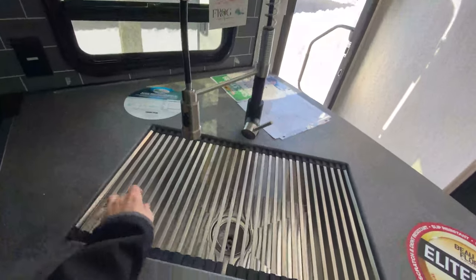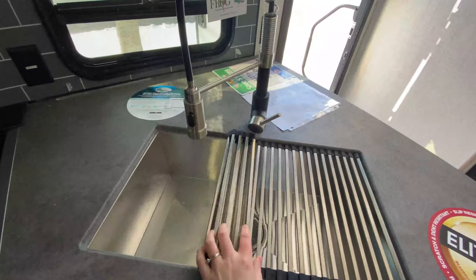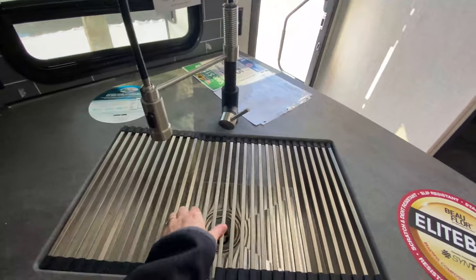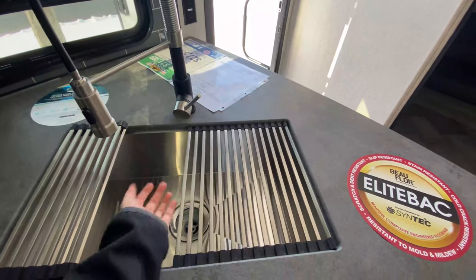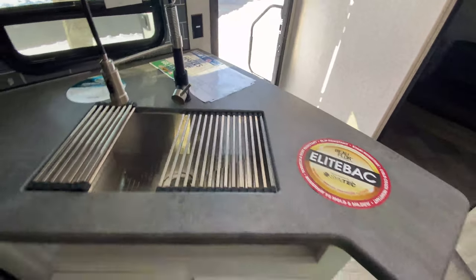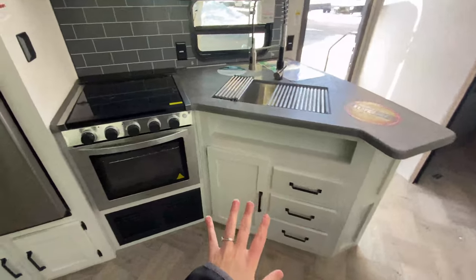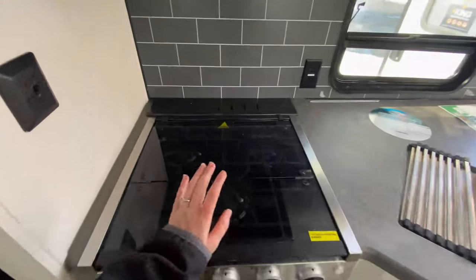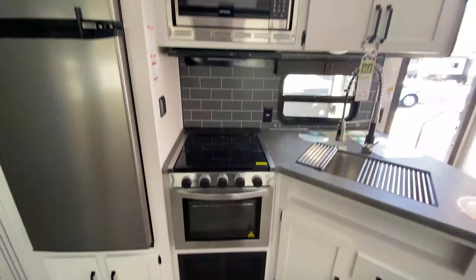Your sink is also an open stainless steel one that has this roll-up cover. That's actually two. Yep, so you can have one cover on one side, and while you're washing dishes, you can put your dishes up here, let them dry, or you can just use it for additional countertop space. Storage down below. To the left, you got your three burner top stove with a glass range cover. Then you got your oven.